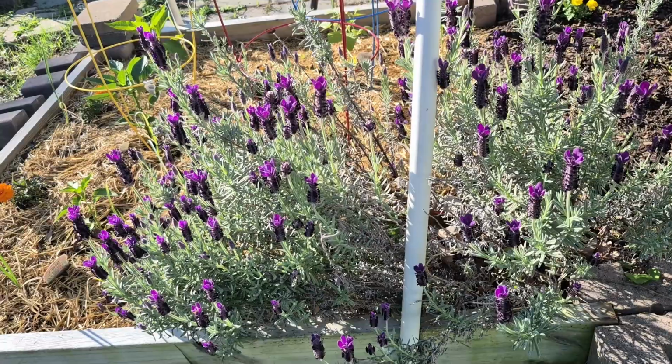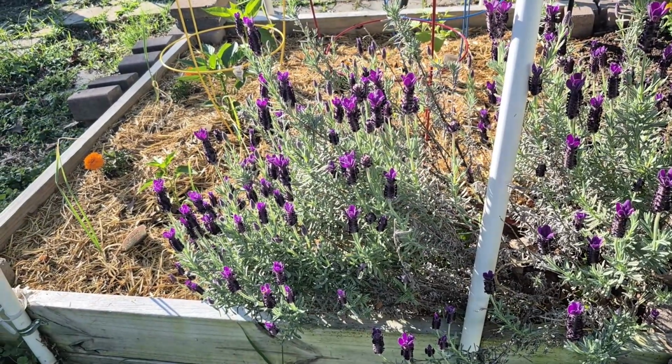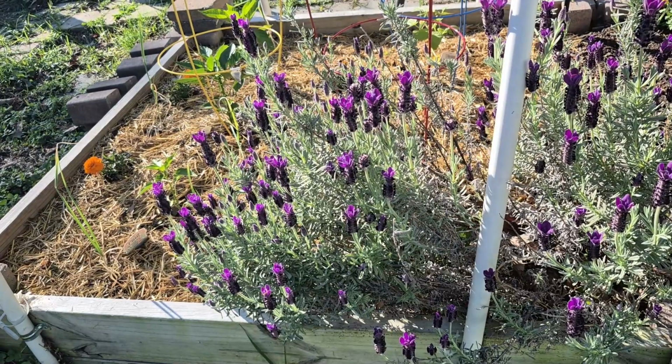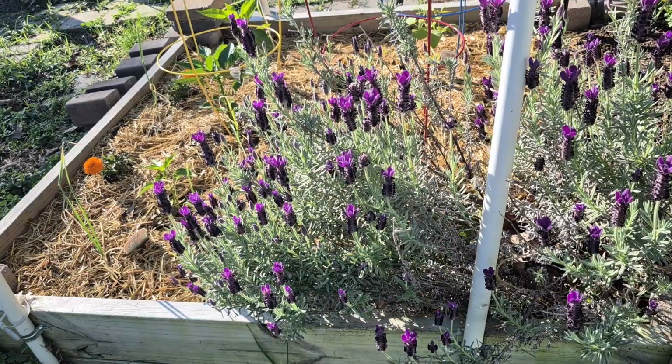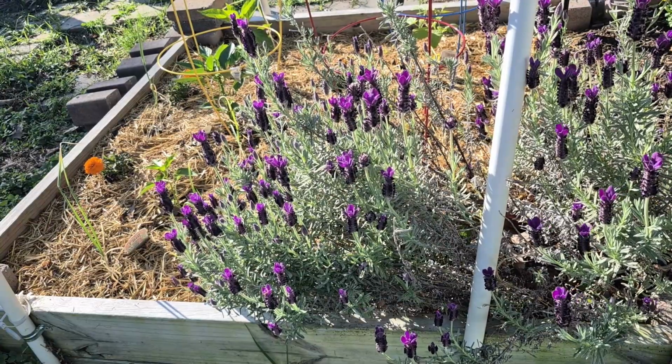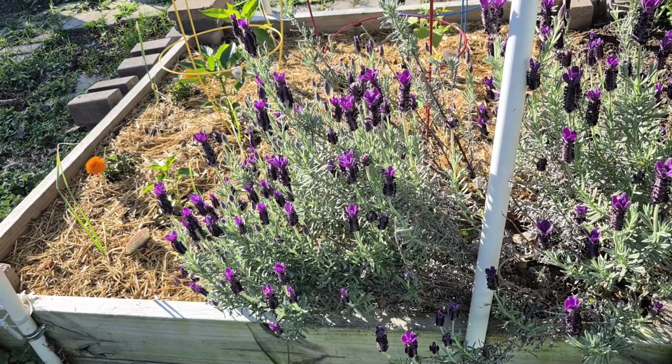And you'll notice that it is slightly shaped differently as far as the flowers. They don't produce as strong a lavender smell as English lavender, but they bloom earlier. They're very popular amongst the bees. I'm surprised I don't have any on there at the moment, but they must all still be sleeping.